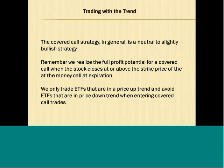So with ETFs or covered calls in general, you don't need a big price movement in the underlying stock or ETF to realize the full profit potential. That's if you're selling the at-the-money call. So each week, you're just looking for the stock or the ETF to be flat or maybe up slightly. So in general, it's a neutral to slightly bullish strategy. And we only trade ETFs that are in a price uptrend, and we avoid ETFs that are in a price downtrend when we enter these covered call trades.